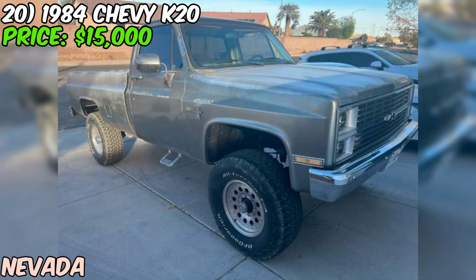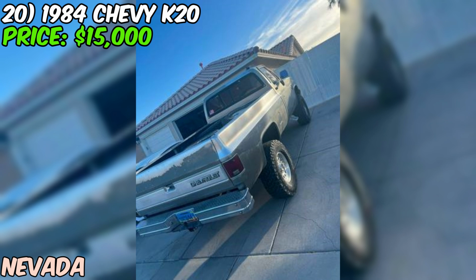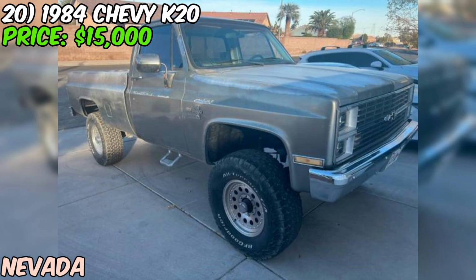20. We're looking at a really interesting 1984 Chevy K20 listed for $15,000, and I've got to say, this seller's honesty is refreshing. Let's dive into what makes this square body special. Under the hood, you've got a Goodwrench Crate 350 with a Holley Sniper EFI setup. That's a serious upgrade from the original carbureted setup, offering modern reliability and easy starts. The 700R4 transmission is fresh from AMCO with receipts. Always good to see documentation, and it's got the reliable NP208 transfer case.